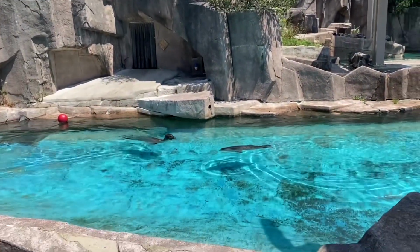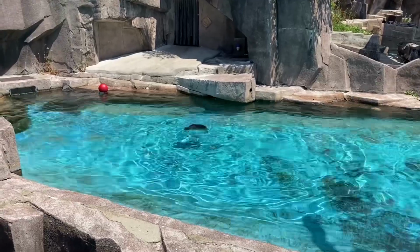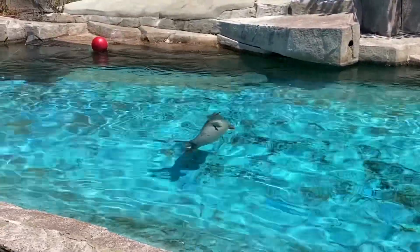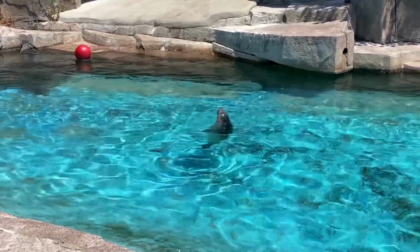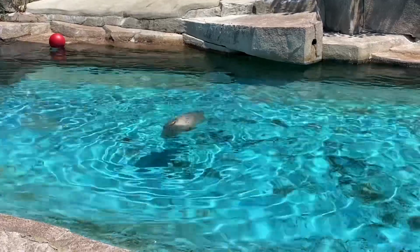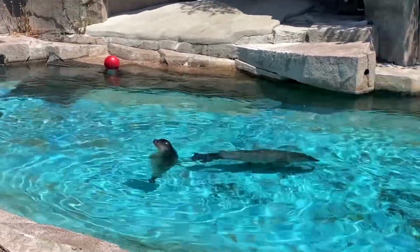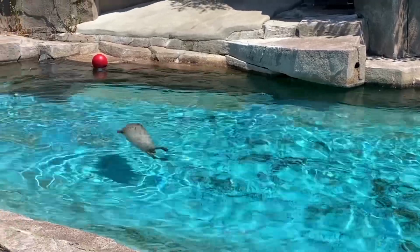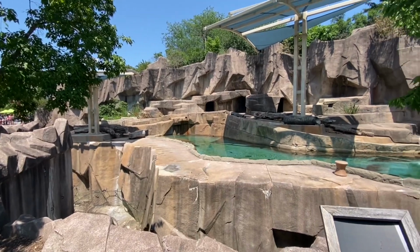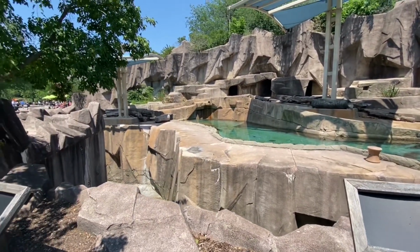We're here checking out the harbor seals, and there they are, swimming around playing with the little guy. So we came next to the seals to see the polar bear, actually, and everything's gone, taken down, and we're like, oh, what happened?